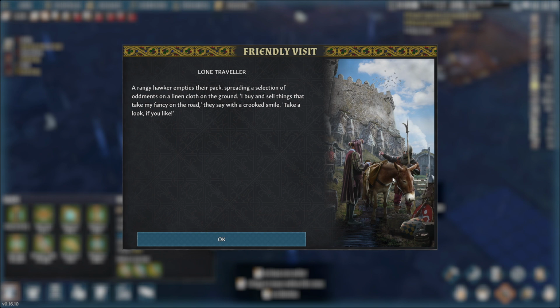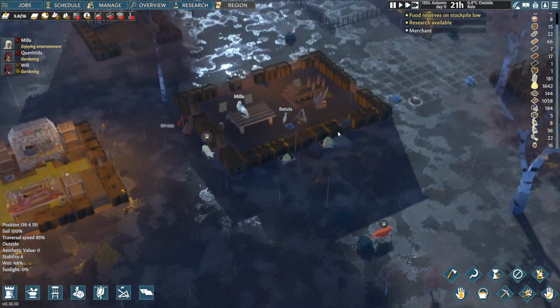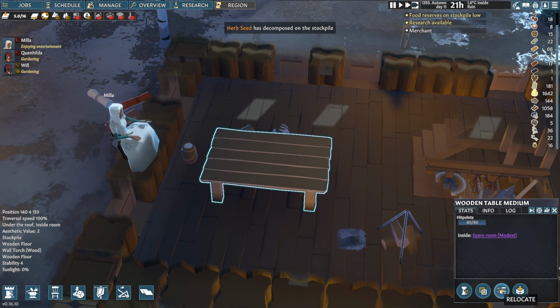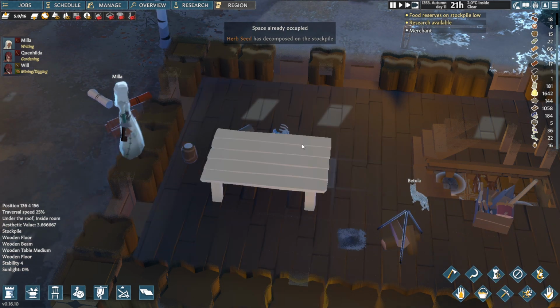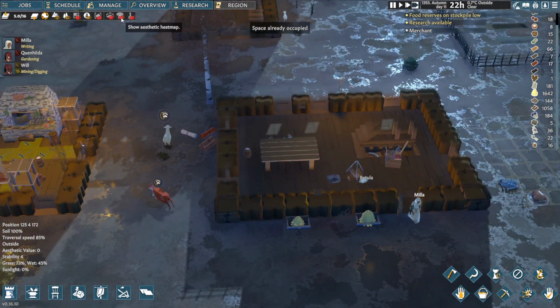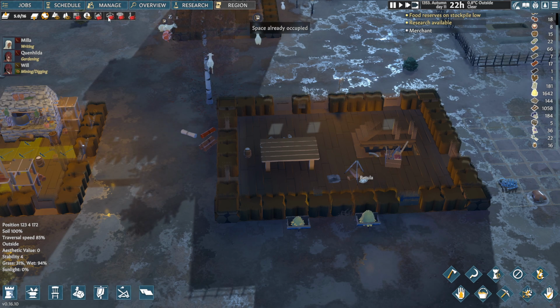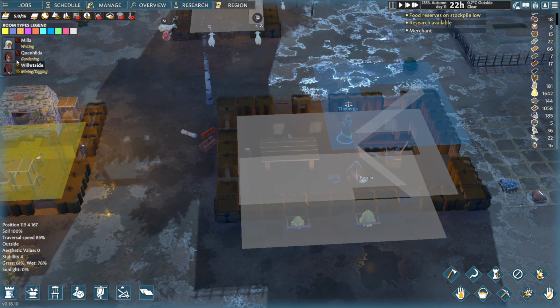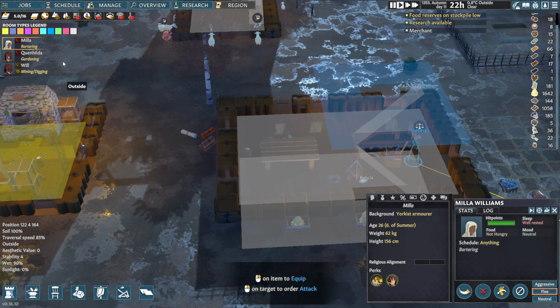Lone traveler! Buy and sell things that take my fancy on the road. Okay, we should build... Here's a thing. Here's what we're gonna do. We're gonna now try to make this room into something useful. And that is... Oh, there's our merchant. Who's got the speechcraft? You. Barter.